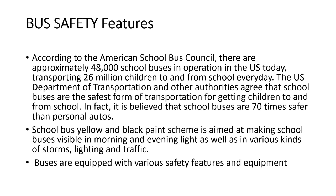The school buses are built, they scrutinize the school buses very much, and they have a profound and intensive safety program for the buses. The school bus yellow and black paint scheme, for example, is aimed at making school buses visible in morning and evening light, as well as various kinds of storms, lighting, and traffic.